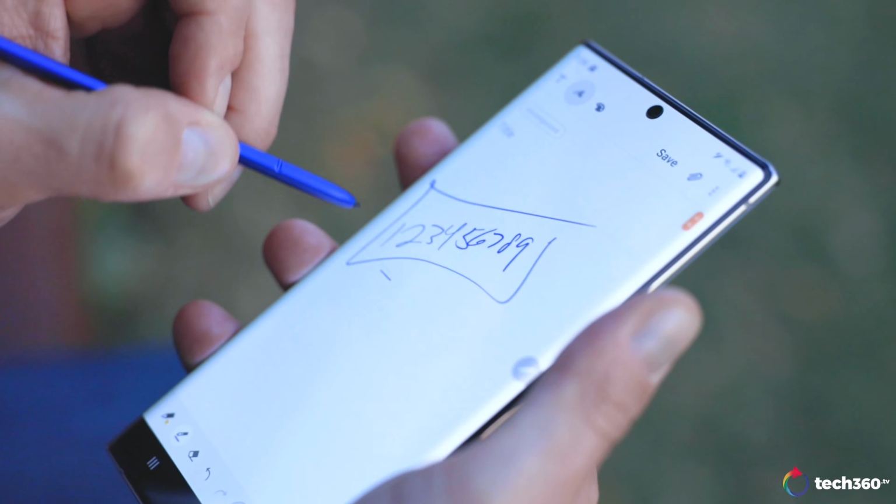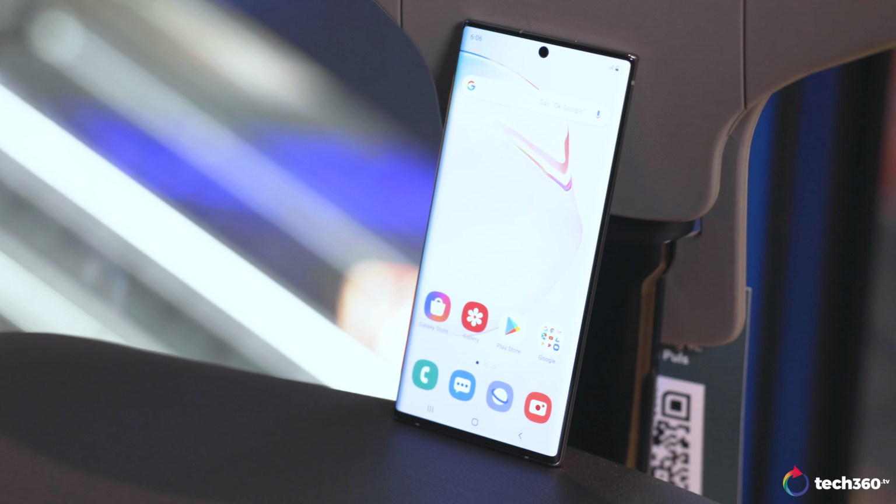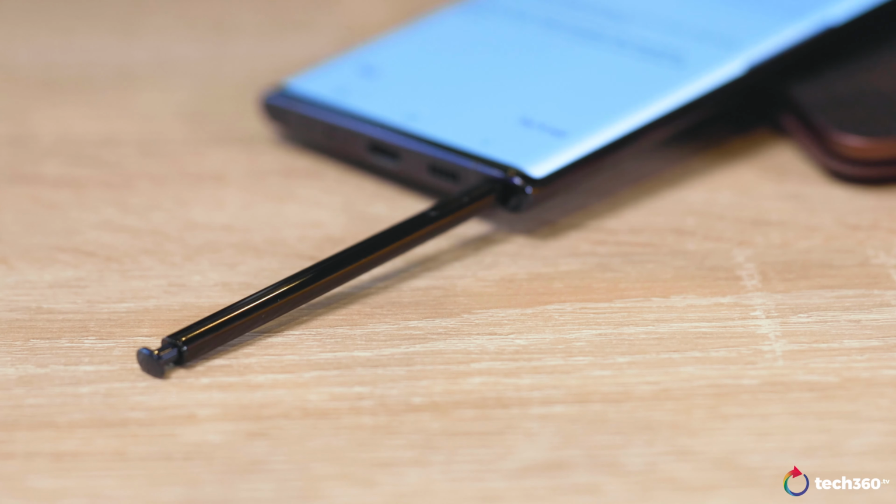Another cool feature is that Samsung's working with Microsoft now. So now you can jot down notes and it'll convert it into text. You can upload it into your Word documents and all that cool stuff. So that's the kind of stuff I want to see in my Note series, Samsung. I like that. AR Doodle, I'm not too sure about, but partnering with Microsoft, now we're talking. The power of the Note is for business users, professional users, people that are going to utilize this large screen with that great S Pen of yours.